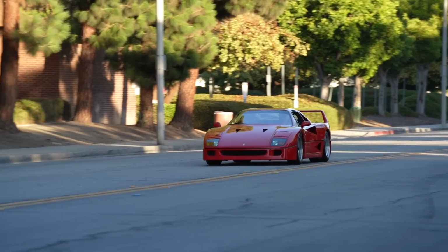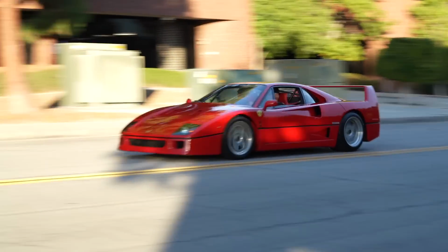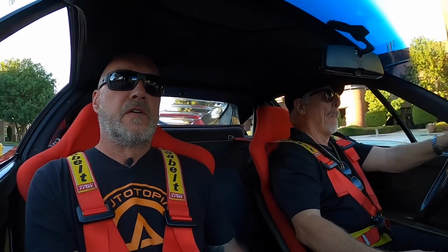When that boost comes on, dude, it's just throwing my head back. Yeah. It's not like a Tesla, but you've got to consider where it came from. This just matched up to everything I ever thought an F40 would be. Is it what you thought the legend was? Is it what you thought it would be? Yes.